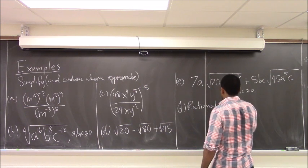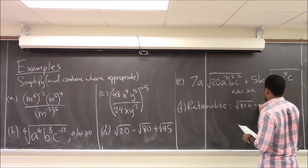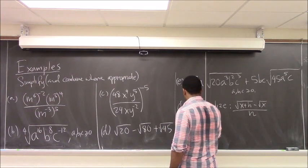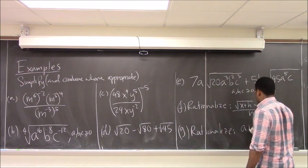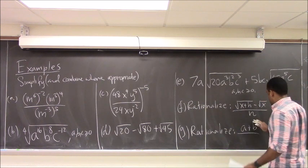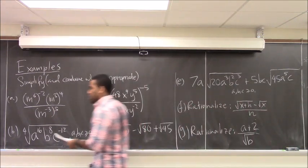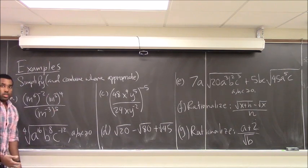By simplifying here, I mean, we call the phrase rationalize. We're going to need to be able to simplify expressions like that or worse. Let's give you some time to copy those down.